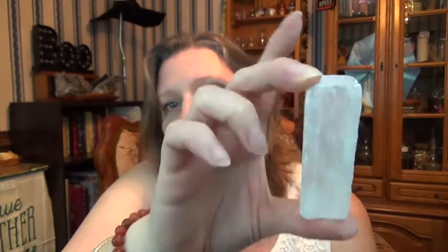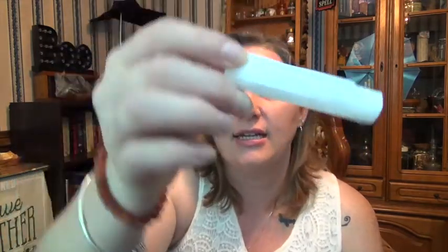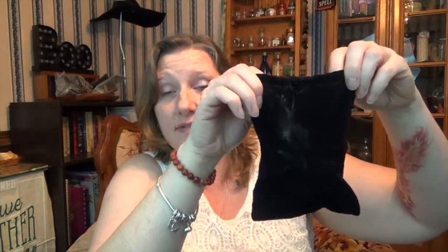Look how fat that is. That's so good. And then some of them are the more skinny, you know, what you're used to finding in the witchy shops. Most of them are fat though. Anyway, so I got the 10-piece set of selenite wands, and they came in this little black velvet bag, which was awesome. And there's selenite dust in here.